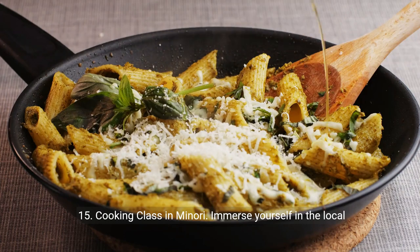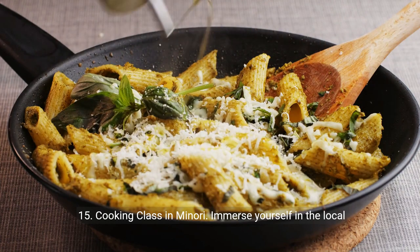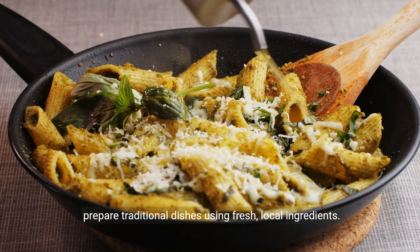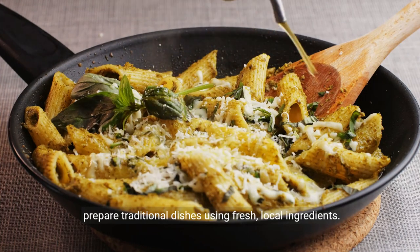15. Cooking class in Minori. Immerse yourself in the local culinary scene with a cooking class in Minori. Learn to prepare traditional dishes using fresh, local ingredients.